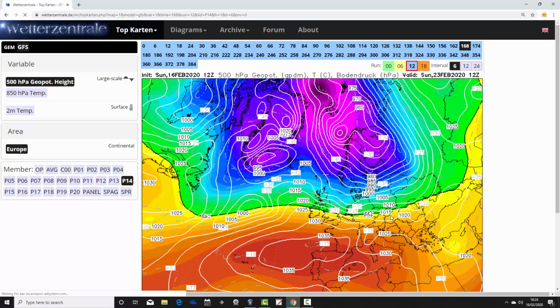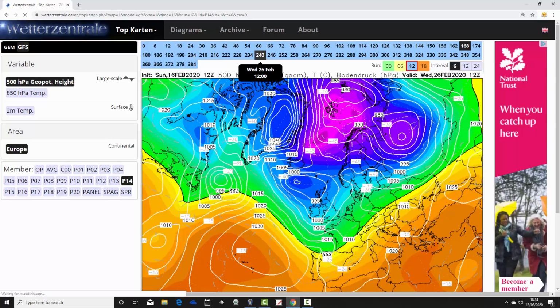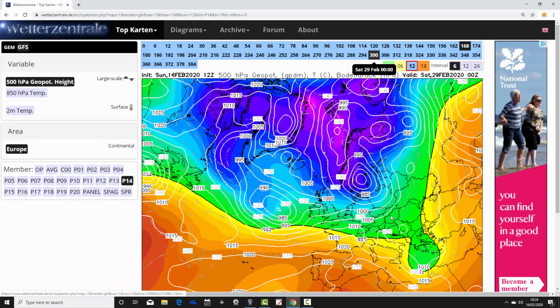Ensemble member number 14, high pressure to the south, low pressure to the north next weekend. We get up to the 25th of February and we're into a rather cooler, showery northwesterly. Then the low pressure sinks into the country on Wednesday the 26th, bringing probably quite a bit of rain. Hints of being a bit stormy there for the very end of February.